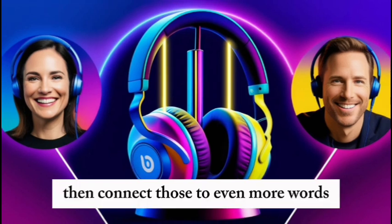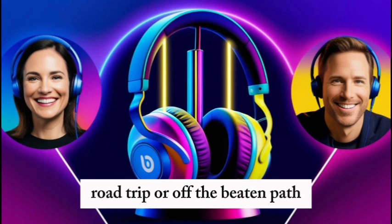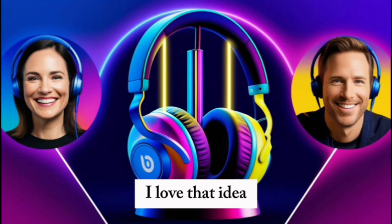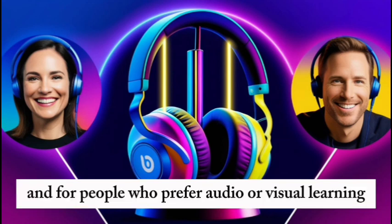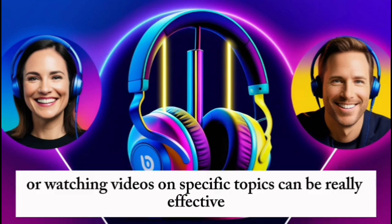Then connect those to even more words, phrases, or idioms like wanderlust, road trip, or off the beaten path. This visual approach helps you see how words are connected. I love that idea. And for people who prefer audio or visual learning, listening to podcasts or watching videos on specific topics can be really effective.